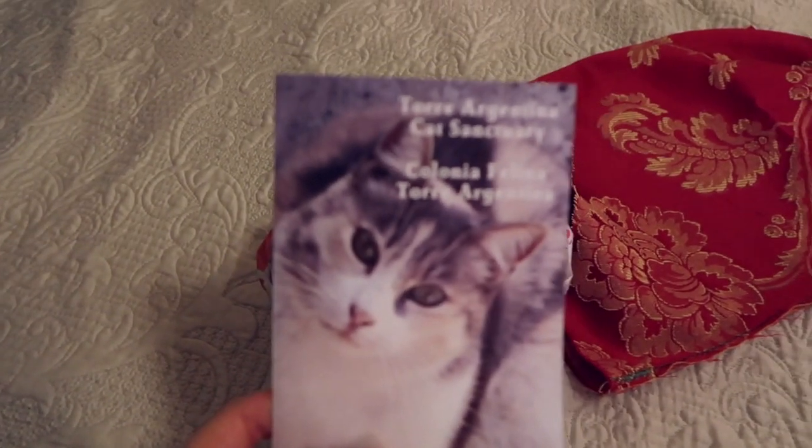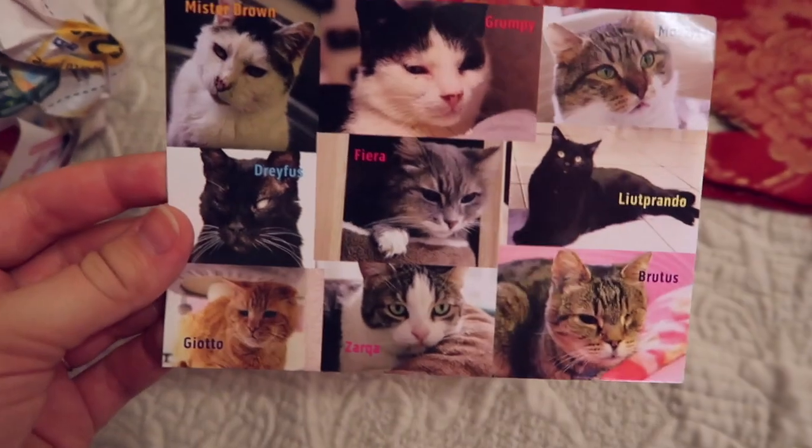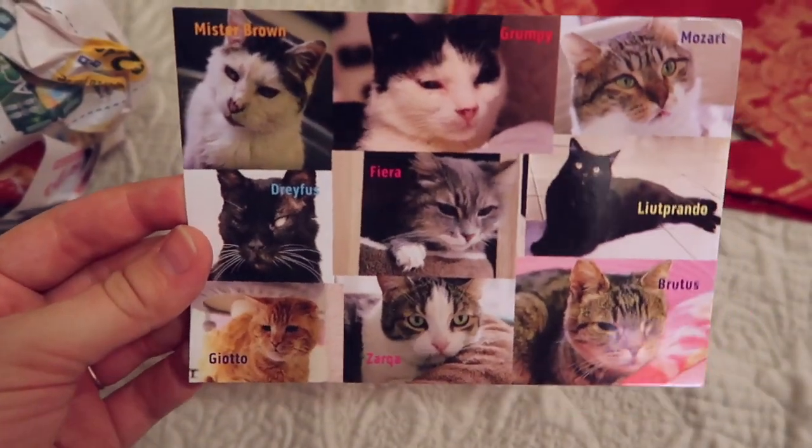Okay, so she gave me a little pamphlet. She also put a postcard in here of some of the kitties they have in right now, and I think these are all kitties with special needs. I was going to show you, but she's wrapped it up really nicely and taped it. So actually at the end of this vlog, I will show you because this is something for Hamlet. So I will record myself giving this to Hamlet and you can see what it is.